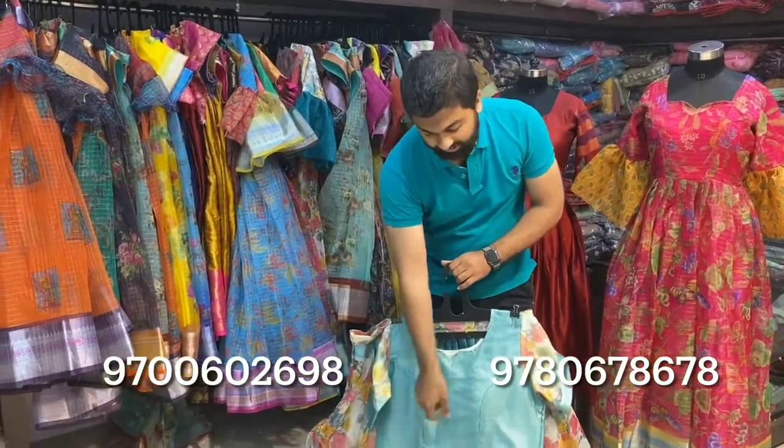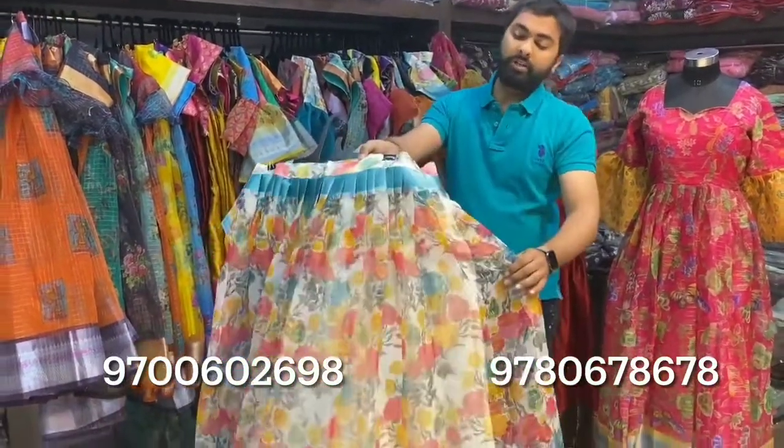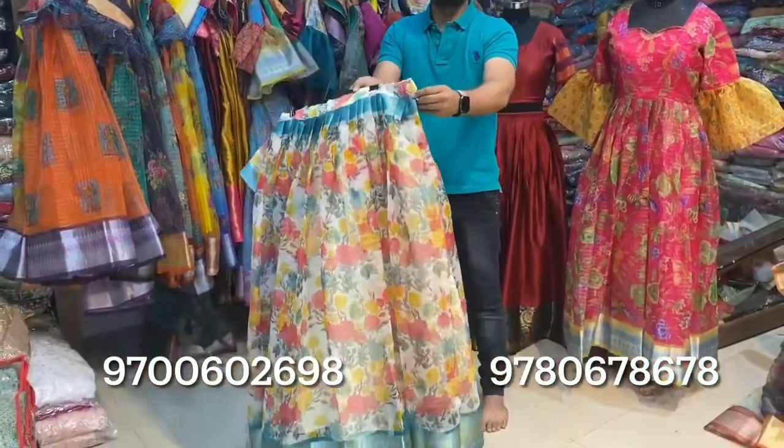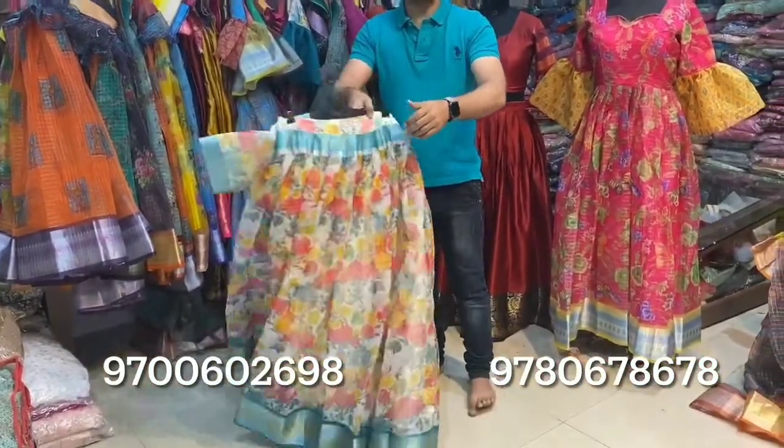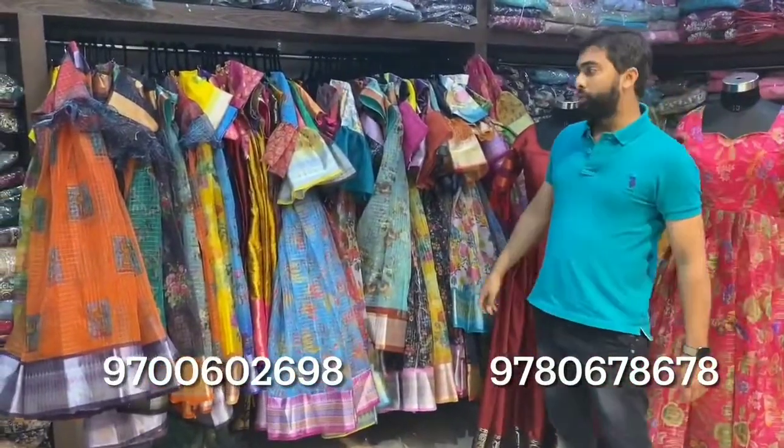This is stitched in the Cinderella pattern. So it's a very good design, 1399 only. The back is also given very good, and we have given zippers to the lehenga as well to adjust it, and inside also we are giving interlocking to all the pieces.